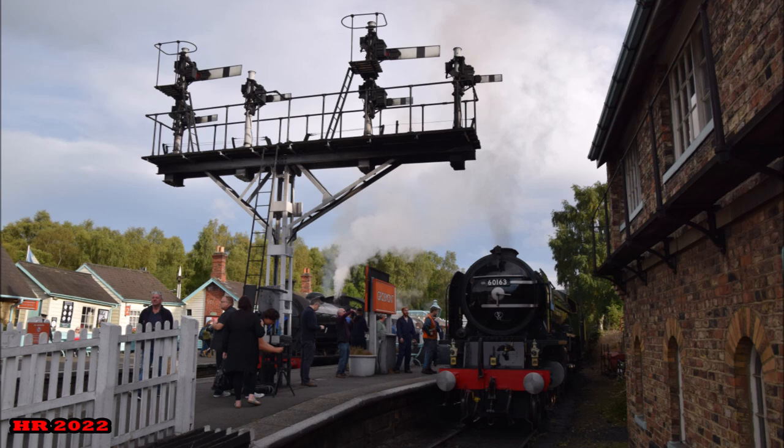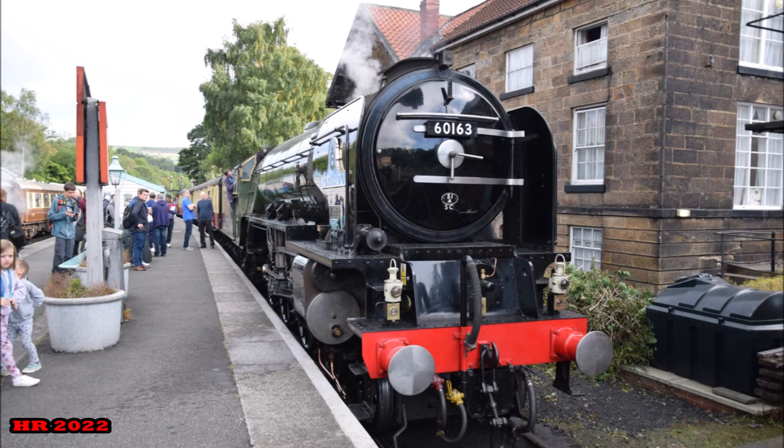In 2017, Tornado became the first locomotive to reach the ton, over 100 miles an hour, since the end of steam in 1968, running on the East Coast Main Line from Doncaster to Newcastle and back.